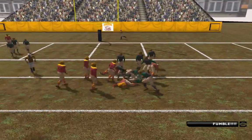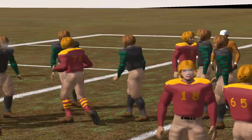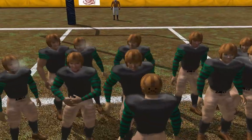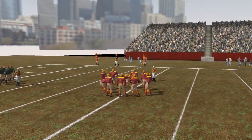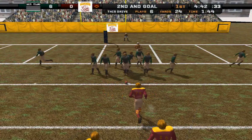The home team are there to pick up the ball. The offense recovers its own fumble. It's second and goal at the 5.